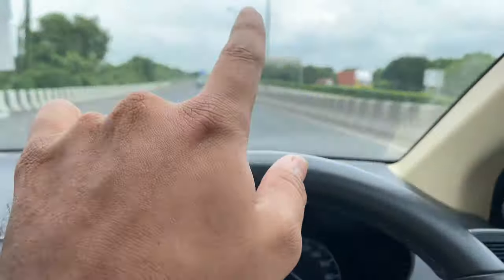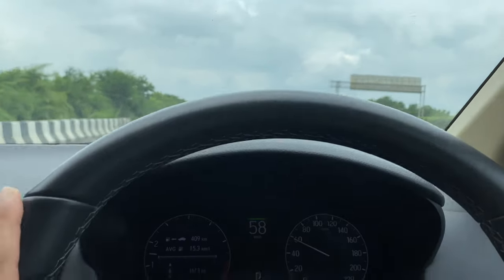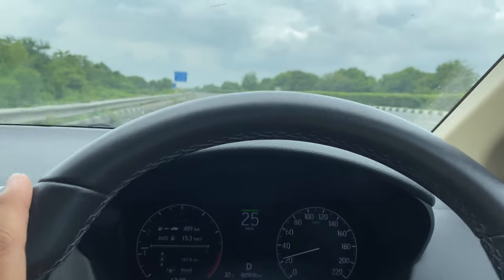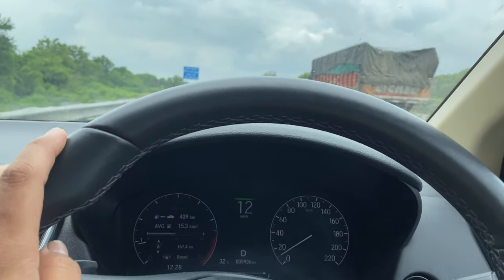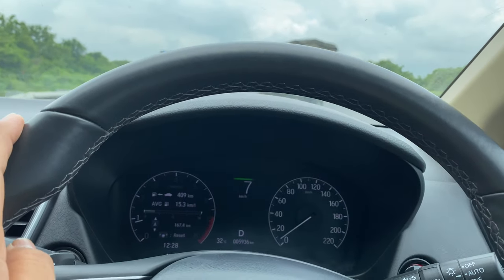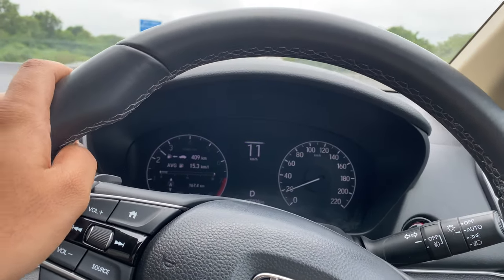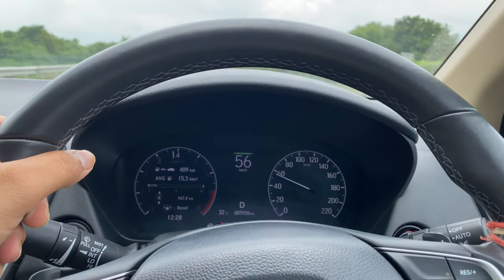Now we will stop a little bit over there and do a 0 to 100 right away. Just give me 1 second, and we are here. Let's stop. Okay. So 3, 2, 1, go. This is in D mode. This is not even in sports mode. See how good it's revving up.